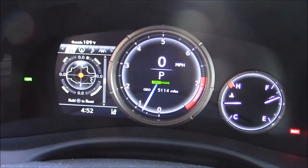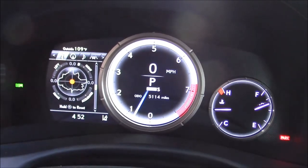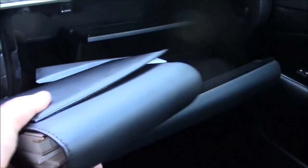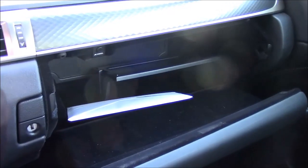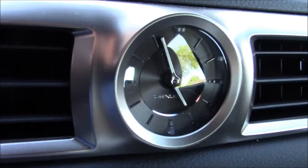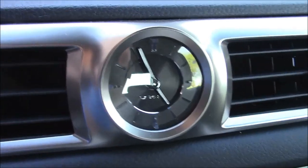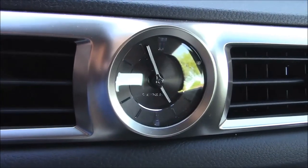We get a very nice gauge cluster. The glove box has lots of room, but only if you take out the super thick owner's manual and toss it in the trunk. Now, that's better. Get a large console in between the seats. We get a real clock that actually works. See what happens when we get a clock like that on an American car. Dies after the warranty goes out.